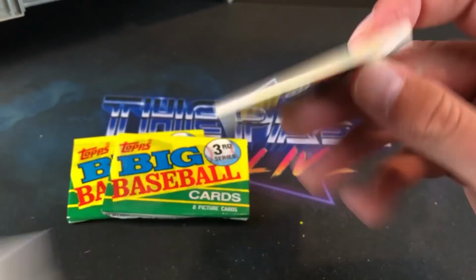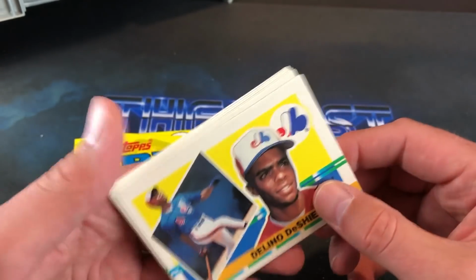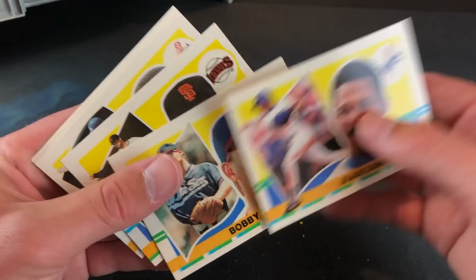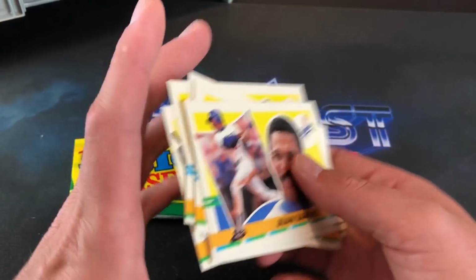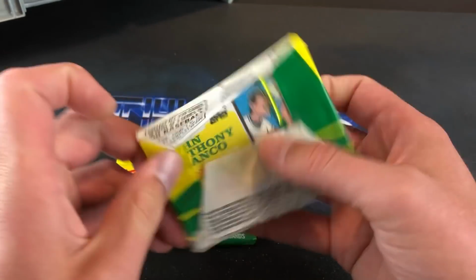Where is that Sosa rookie? Come on, Delano DeShields. Shout out to Corey. You don't have that one. That's actually his rookie year too. I'll send it to you. It's kind of an oddball one. Bedrosian, Cal Daniels, Franco Phillips, and our Brett Butler. Let's see that Sosa. Yeah, he only had 4 packs.